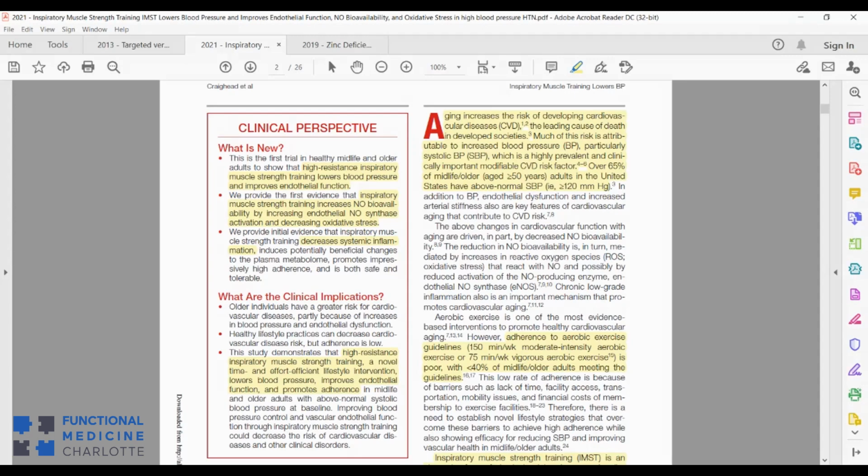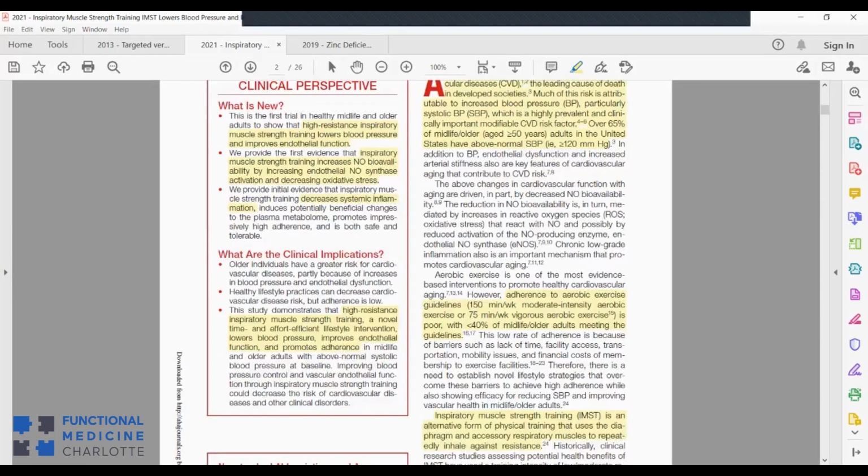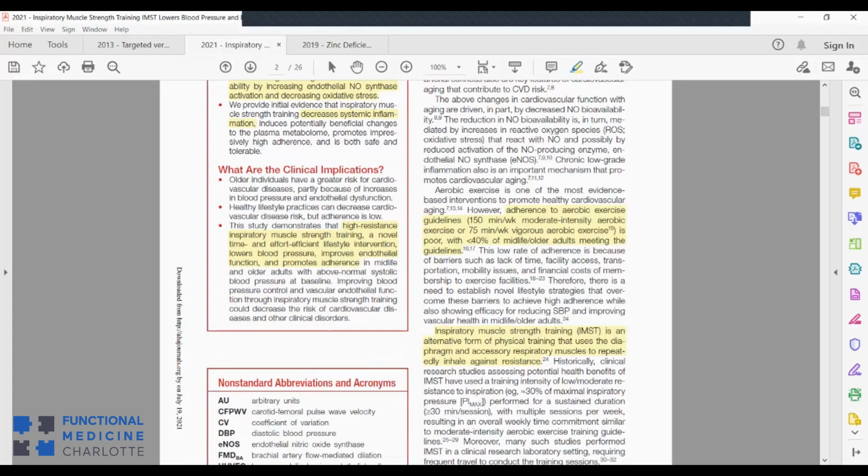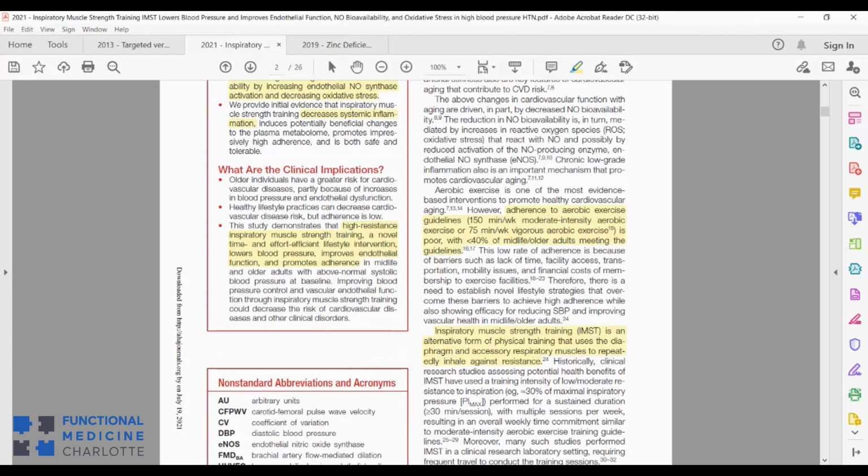Your doctor might say try changing your diet and exercise, but if they don't, they're going to say here's a blood pressure medication to try, such as losartan. A common recommendation is aerobic exercise. But as the authors in this study state, adherence to aerobic exercise guidelines is poor, with 40% of people age 50 plus not meeting the guidelines. So 40% or less meeting the guidelines, meaning 60% or more people don't meet the guidelines.